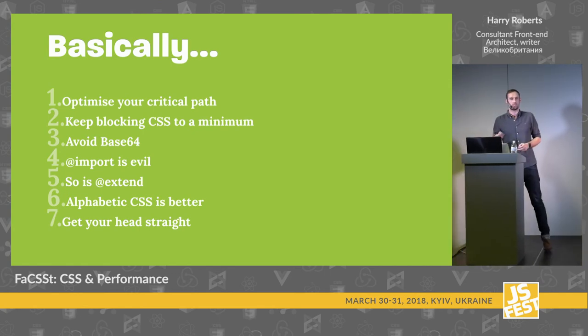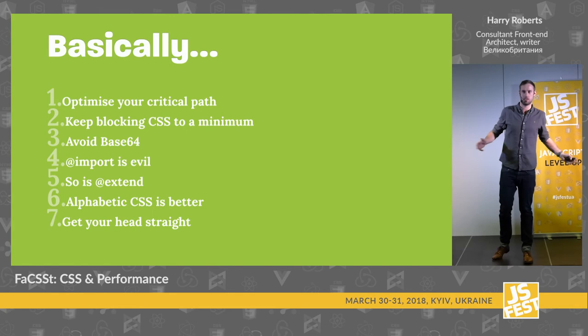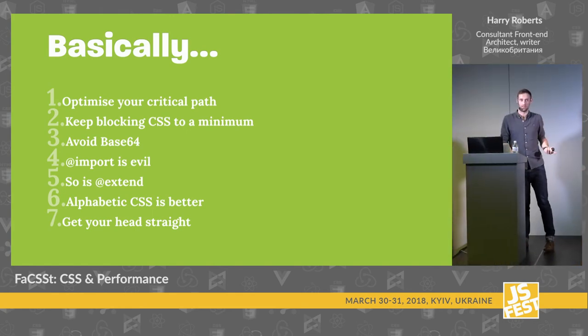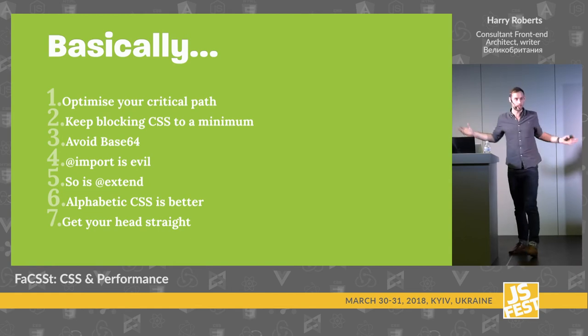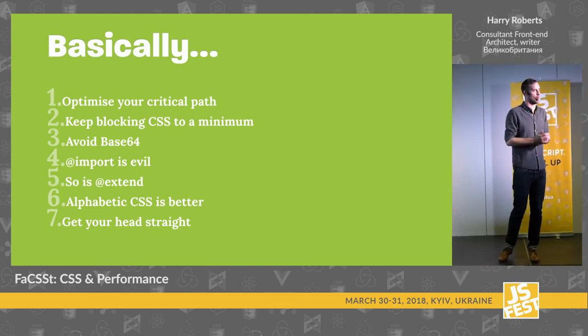Two, keep blocking CSS to a minimum. Try and avoid downloading your entire website's CSS just to render the homepage. The problem I showed you with the 1 megabyte style sheet was a very enormous WordPress site. And what WordPress was doing is getting all the 1,000,001 plugins, getting all of their CSS, bundling it into one file that ended up weighing over 1 megabyte.